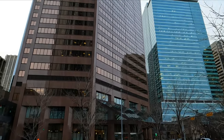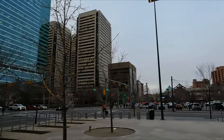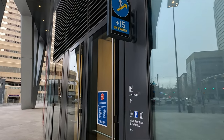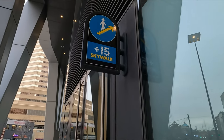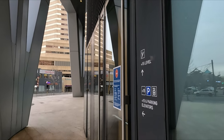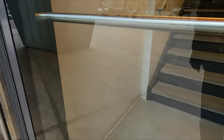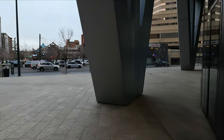going to Chinatown. So what I'm going to do, I'll just show you that Calgary city is connected by lots of overpass, and they are called plus 15 network or skywalk. So if you see this sign, that means you can go above and you can just take the skywalk to maneuver around the city. So you have to just kind of enter through the stairs. And I do have another video covering the skywalk.